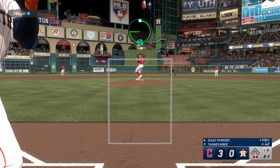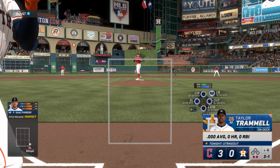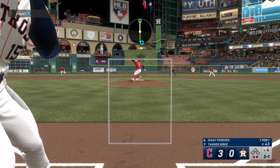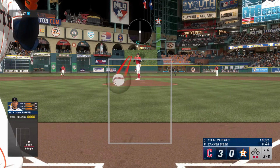Nobody on. We're here in the bottom of the 4th. And that's downstairs. Ball. And outside. A rare 3-ball count here. He's been throwing strikes all day. Got to be ready to hit if you're in the box. Next offering is in for a strike. Count is full.